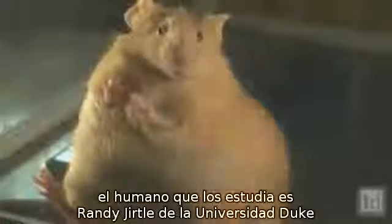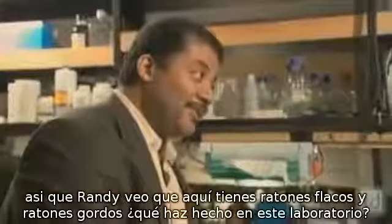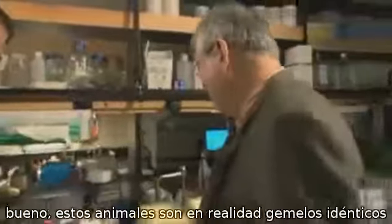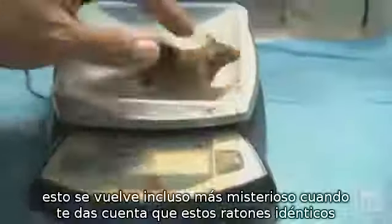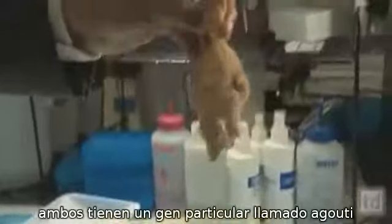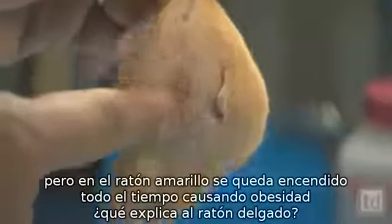The human who studies them is Duke University's Randy Jirtle. So Randy, I see here you have skinny mice and fat mice. What have you done in this lab? Well, these animals are actually genetically identical. The fat ones and the skinny ones? That's correct. This gets even more mysterious when you realize that these identical mice both have a particular gene called agouti. But in the yellow mouse, it stays on all the time, causing obesity.